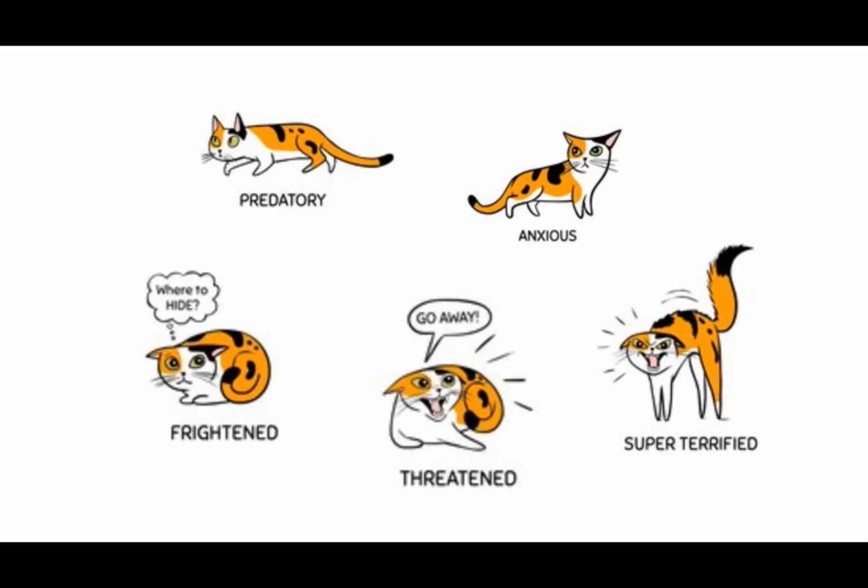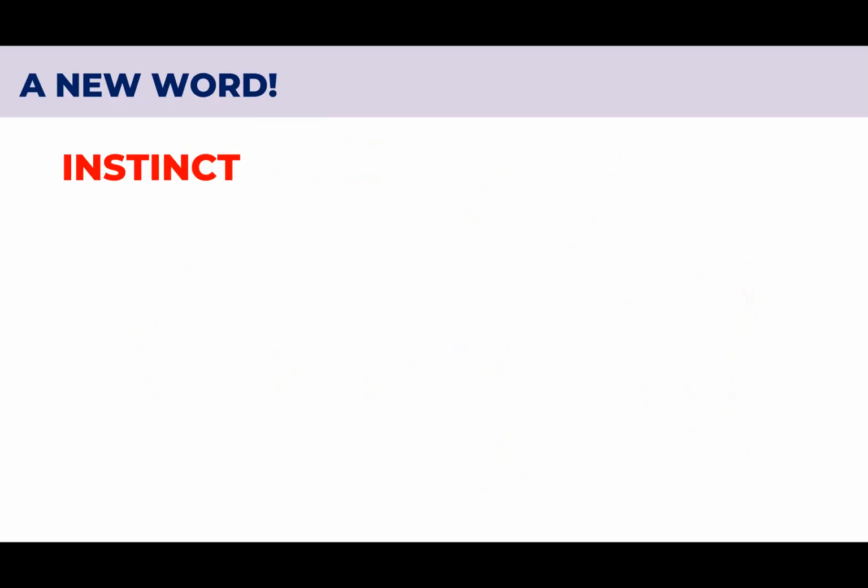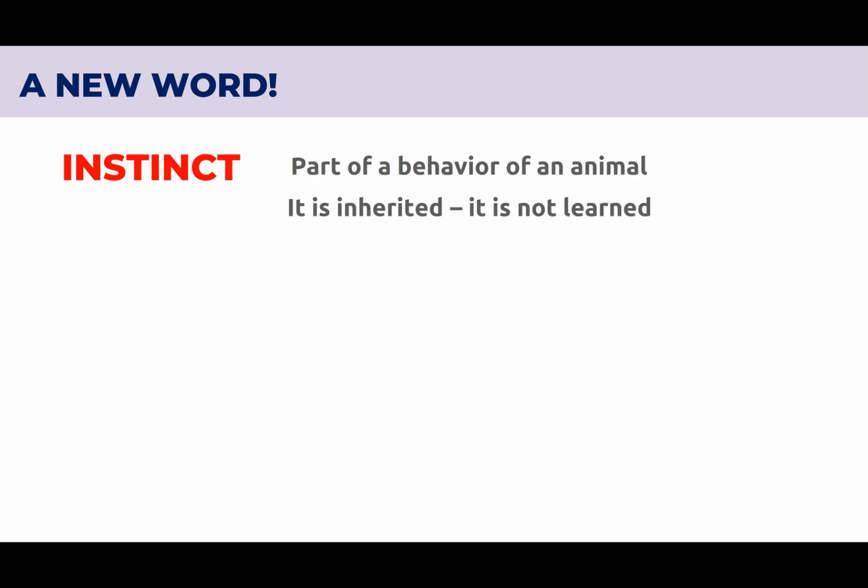So we've been talking about how our cats behave a lot like their cat cousins in the wild. That's because they're acting on instinct. This is a good word to add to your word wall. What is an instinct? It is part of an animal's behavior. Instincts are inherited, meaning that the animal is born with it. You can't teach instincts. All animals are born with instincts that guide their behavior. It is the ability to automatically know how to behave or respond in certain situations.